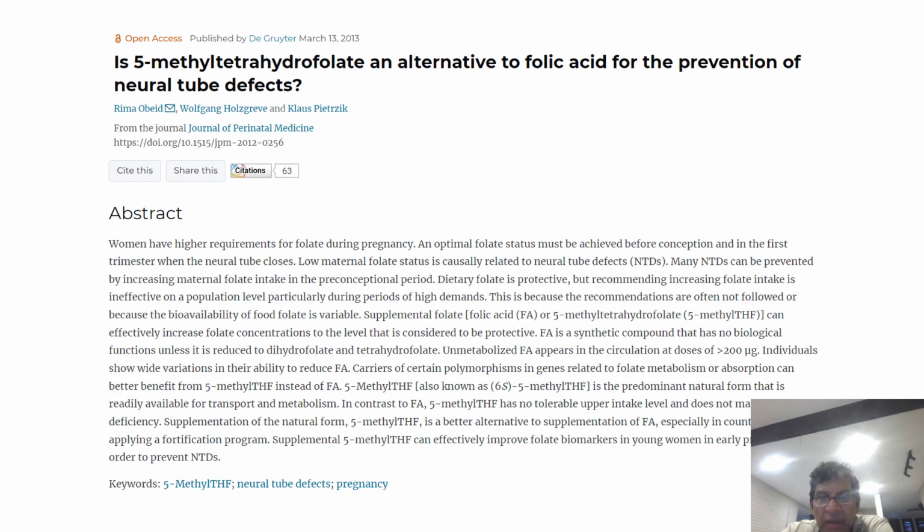the bioavailability. Third is that folic acid has no natural, no biological function per se. It has to be converted or reduced to an active component, from dihydrofolate to tetrahydrofolate, before it becomes a useful component in the prevention of neural tube defects. So their argument was that if we were to give a direct natural component like 5-methyl tetrahydrofolate, it would be a better alternative to folic acid.